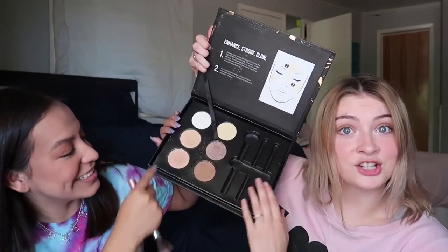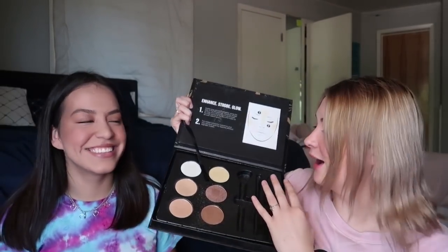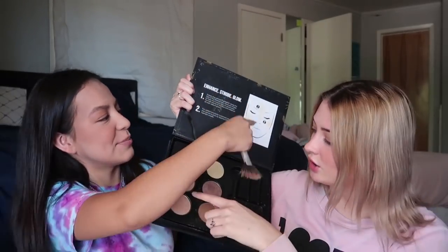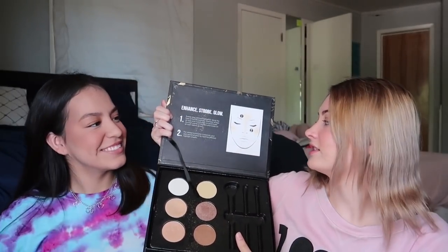And then I'm kind of extra. I got this for Christmas, this Profusion Pro Highlight Palette. I took all these brushes out, and I use these two mixed together. It's like the steps right here too. I don't follow those.